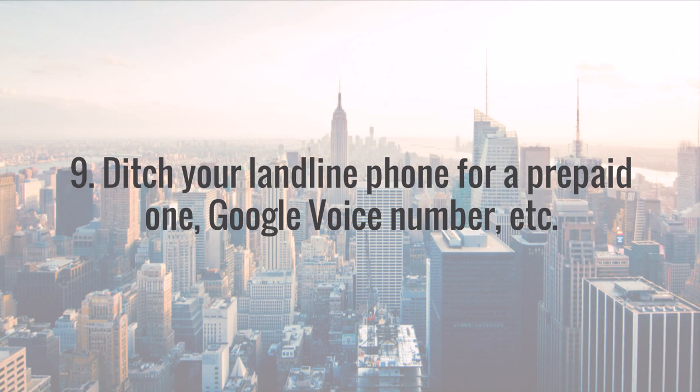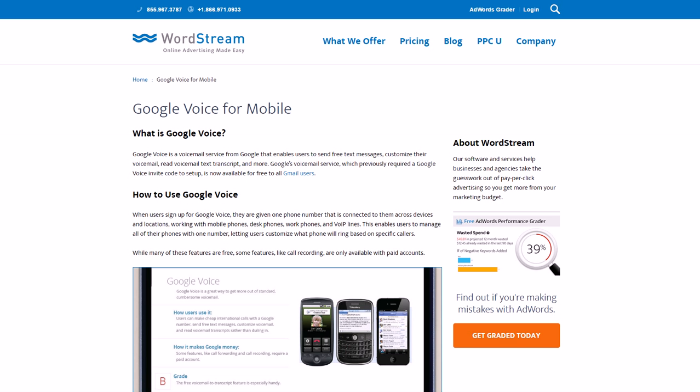You can get a free Google Voice number, and you can have it forwarded to your email. You can check your calls on the Google Voice website, or you can have them forwarded to pretty much any phone you have. So you can have Google Voice calls forwarded to your cell phone without having to give out your cell phone number. There's a lot of great ways to do that. You can customize your greeting as well. And anyway, setting up Google Voice is pretty simple.